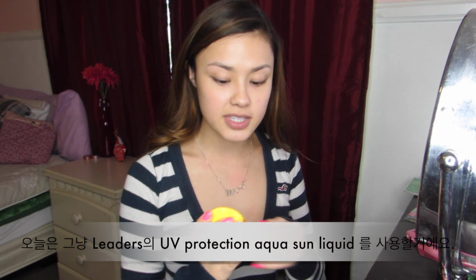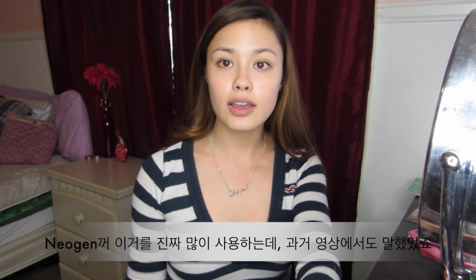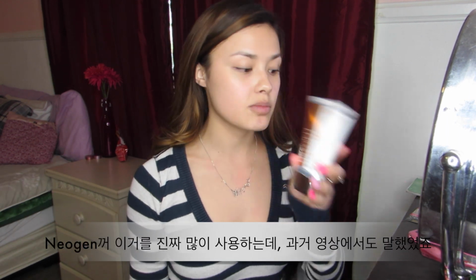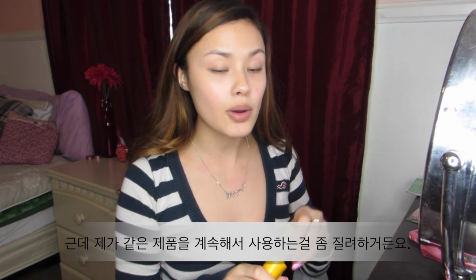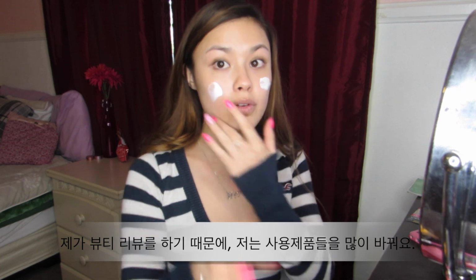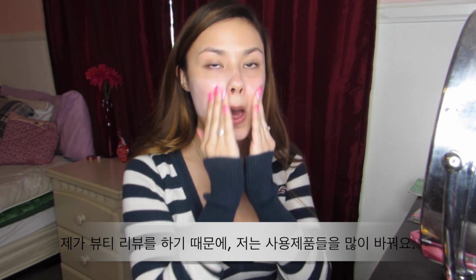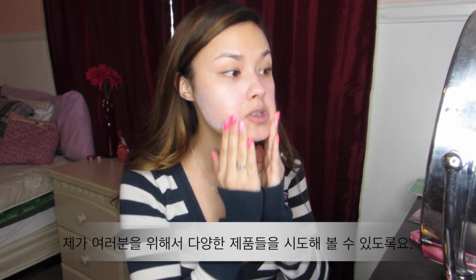Today I'm just going to use the Leaders UV Protection Aqua Sun Liquid. I wear this one a lot. It was from Neogen, which I've talked about in the past, but I get kind of bored of using the same products over and over again. And since I do reviews about beauty things and everything like that, I change things around a lot so that I can test different products out for you guys.